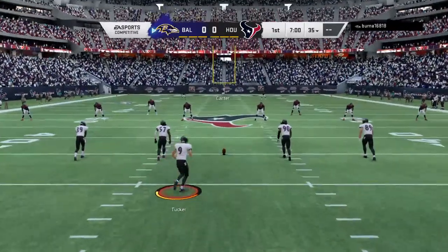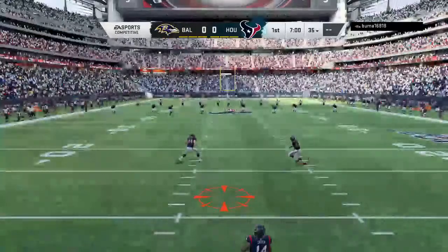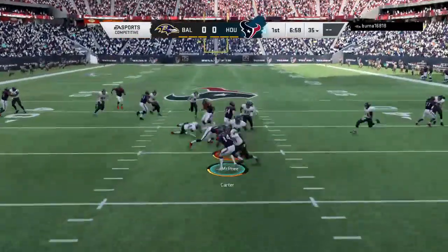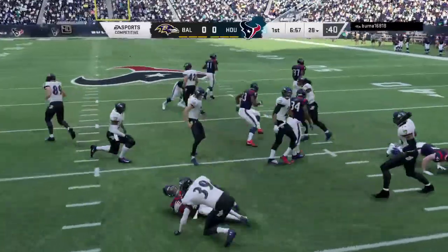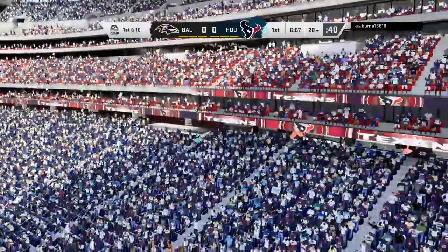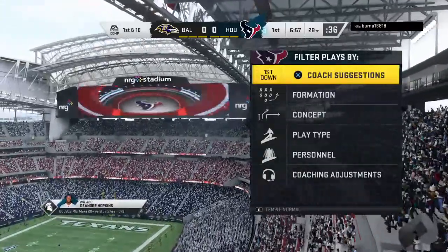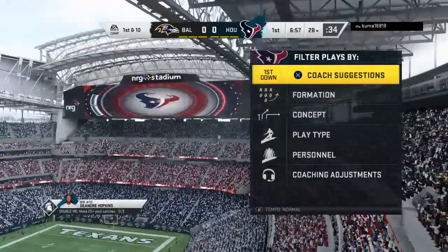And we are underway from NRG Stadium in Houston. This will be taken about the 12. And he'll take it past the 25 and up to the 28-yard line. The Texans take over 1st and 10 at their own 28-yard line.